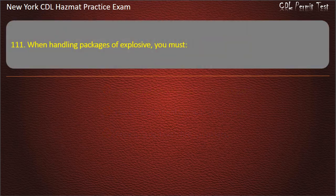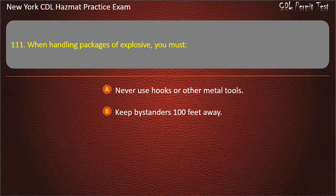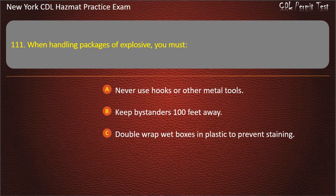Question 111. When handling packages of explosive, you must never use hooks or other metal tools. Keep bystanders 100 feet away. Double wrap wet boxes in plastic to prevent staining. Answer. Never use hooks or other metal tools.